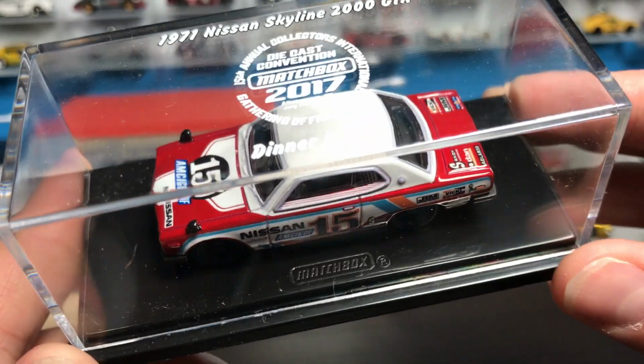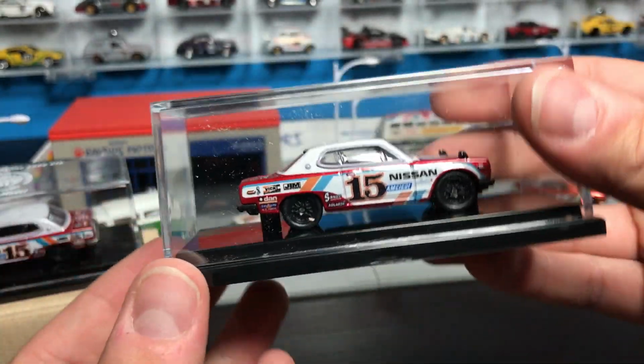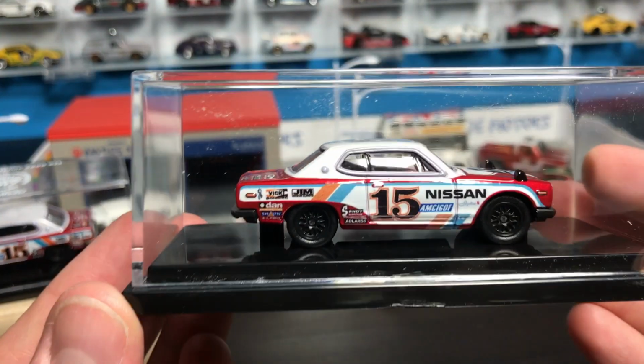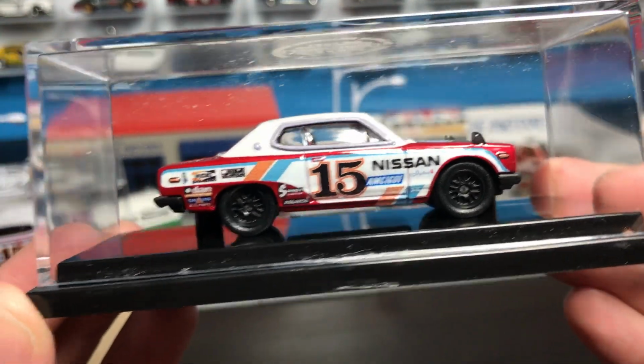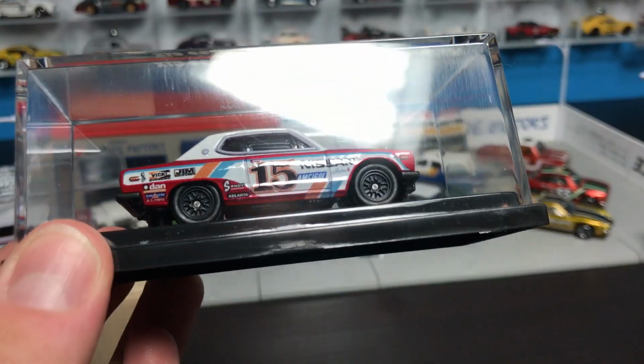Front, top, side, back. Here's the other side if you want to see that. Sorry for the dust, but that's what happens when they're transported. Look, look. There we go.